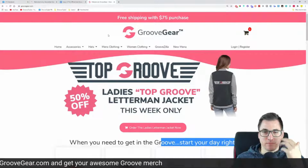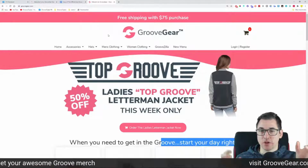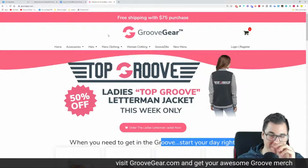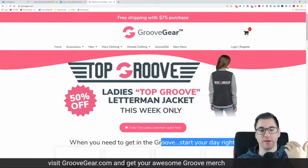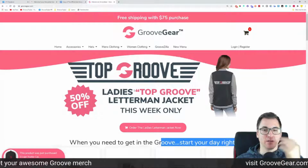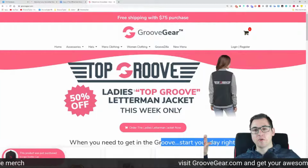This way it is organized the same way, but it is shorter. You put men's clothing, and then you have all the products that are available for men. You have women's clothing and all the products that are available for women. And it doesn't go wide, it goes deep.